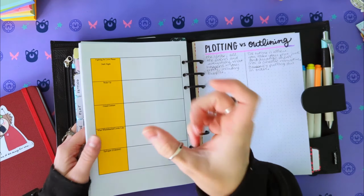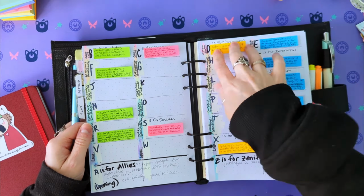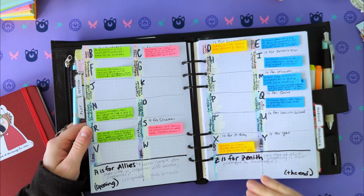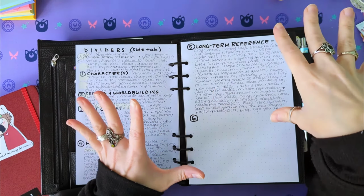So it's like taking, this is a plot point, right? And the outline is putting it onto the flow of the story, if that makes sense, like putting it in chronological order. Okay, great.